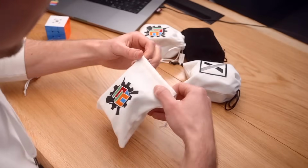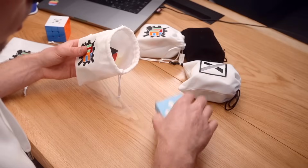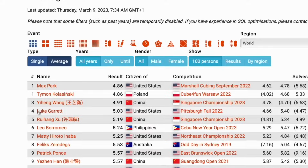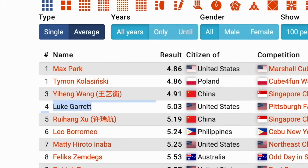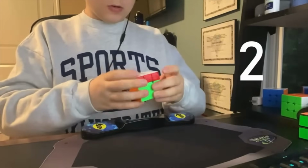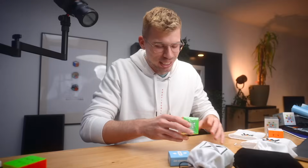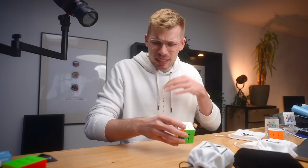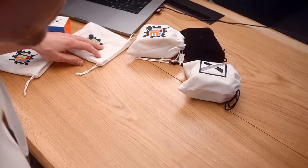The next cube is Lou Garrett's. He is currently ranked 4th in the world and recently also got his first official sub for single. He's mostly known for his fast turning and funny reactions. Whoa. I mean, the best logo obviously goes to this guy. It already feels so much more different than TYMON's cube, but anyways, let's go to the next one.